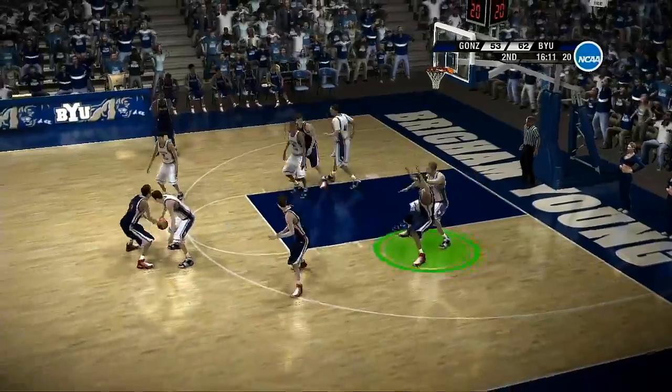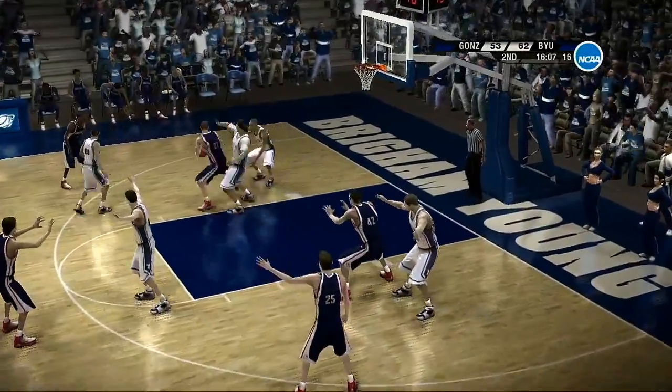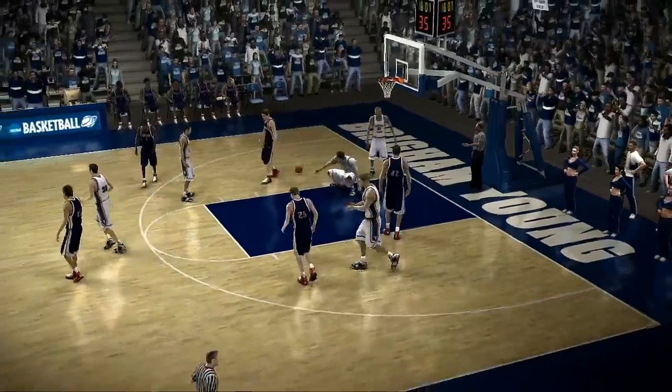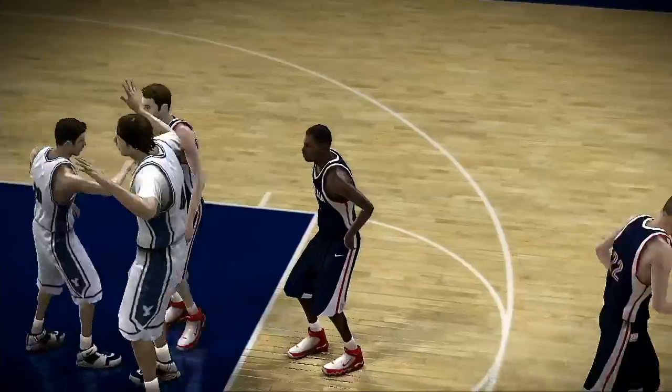Ball comes back out from the post. I tell you, Brad, you've got to have a post player that anticipates and knows how to find the open man. The fans are really pleased with what's taking place here. What a response. What enthusiasm.